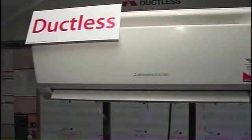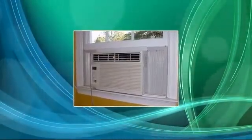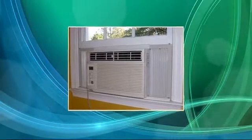All right, we're going to talk about some other options as well. Window air conditioners, we see them all the time. People put them in their homes. They actually aren't helping people as much as people think they are versus having a cooling system in the house. Explain why. They're very inefficient.